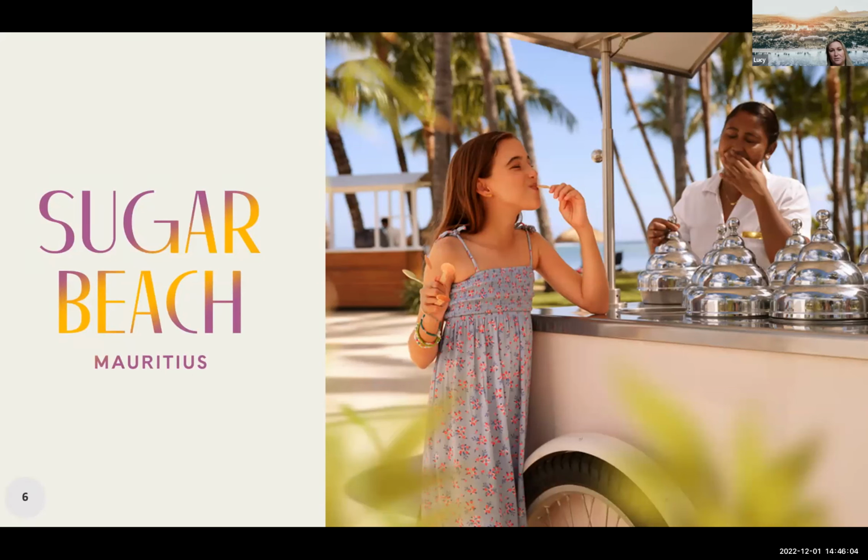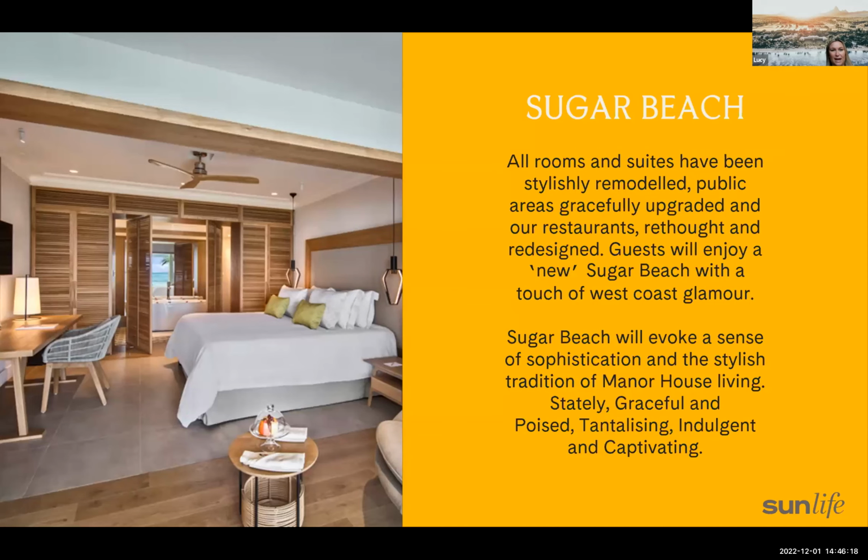And Sugar Beach has a huge area of land. It's got an amazing lawn outside the manor house and a fabulous stretch of beach. So it's plenty for people to relax and enjoy the scenery.